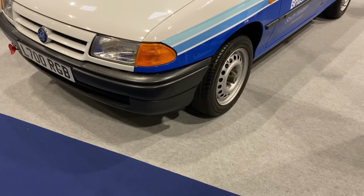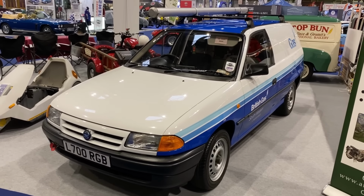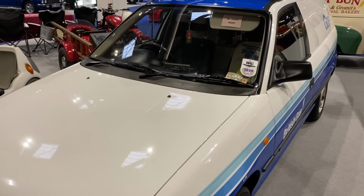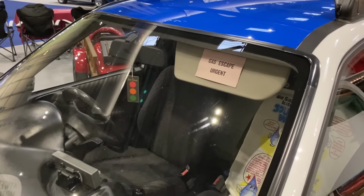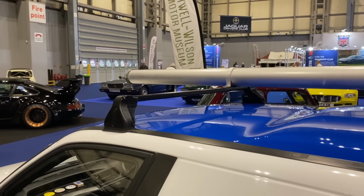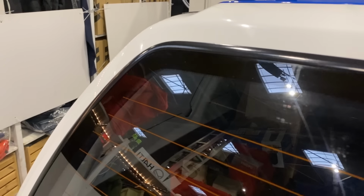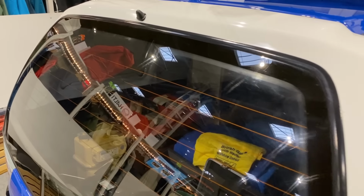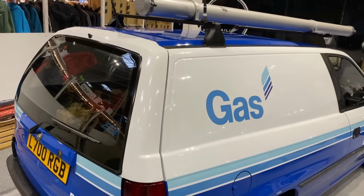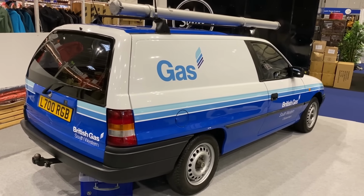Does somebody smell gas? Well, if you do, you've come to the right place. We can call out this very faithfully created, or original, who knows, British Gas Astrovan. It's got the tube pipe on the roof, it's got the proper roof rack in there. It looks like it's got all the equipment in the back as well. Well, somebody's done a job on that. I think I've seen that at the Vauxhall show, probably in 2023, I think. But wow, what a job they've done with that one.